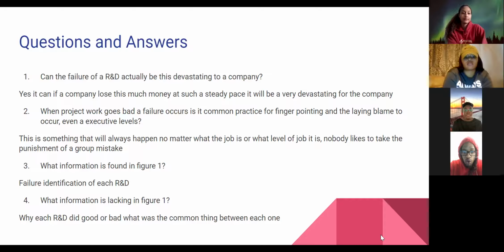What information was in figure one? Well, back in figure one, the project manager set up a scale to show which R&Ds were a failure and why. Well, they didn't say why. It just shows which ones were a failure and which ones failed at a higher rate and which ones are successful. The information I was lacking in figure one was why did it do good or bad?